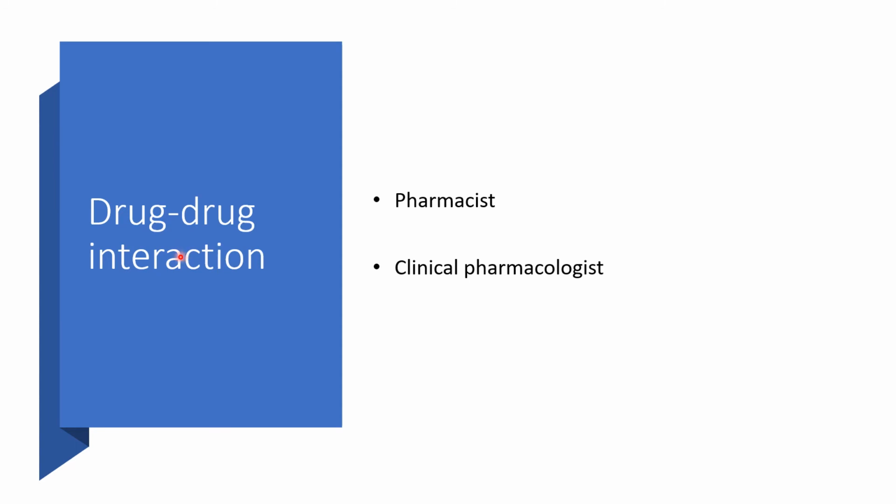Drug-drug interaction. Because the list is pretty long, I will not delve into that. Please have that robust conversation with a pharmacist or the clinical pharmacologist.